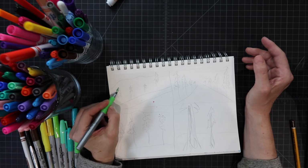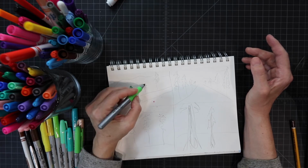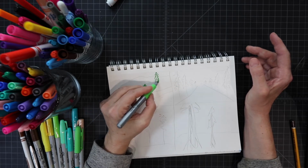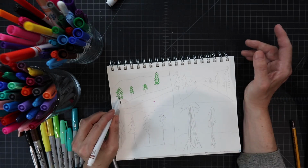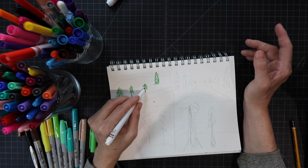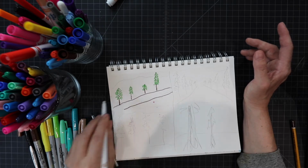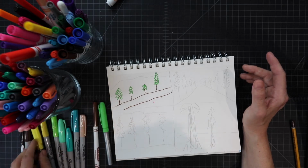So as I color them in, you can look and you can see a little bit how each box has a different feel for space. Think about which trees look closer to you and why. Do they all seem like they're at the same space, or do some seem closer and some seem further?